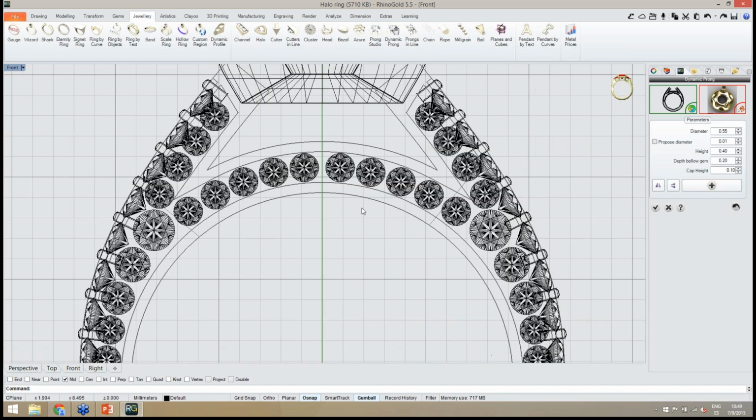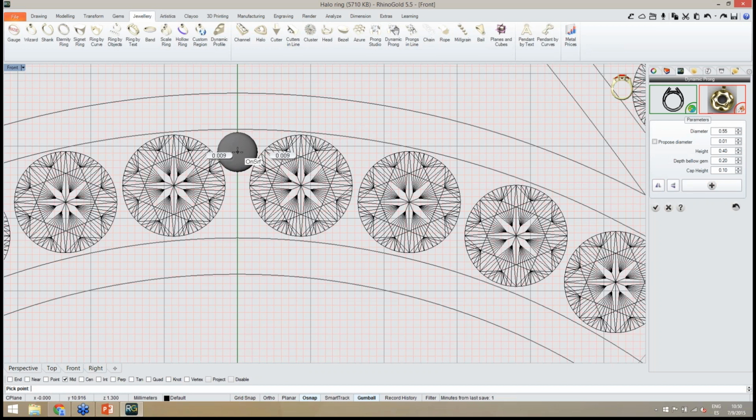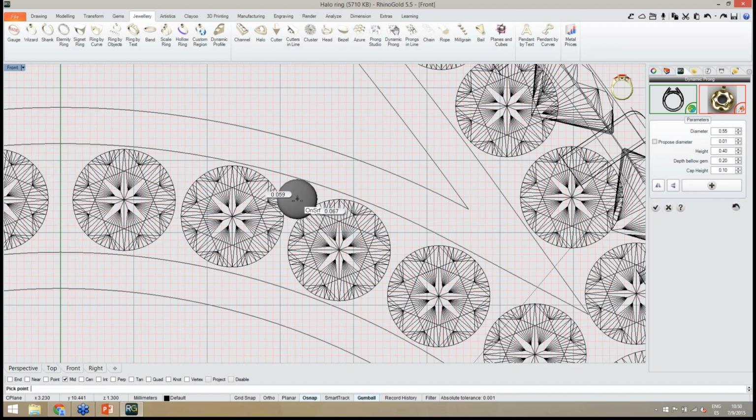Remember, we can also use the symmetry, so we have the mirror horizontal, and when I add prongs on one side, it will add the prongs on the other side. Maybe we have also the possibility to create the symmetry in the end, so maybe I just apply half of the ring because I want to create also in the center, and then we create the symmetry, so I just need to apply the prongs in this half of the ring. And I'm going to apply prongs between gems. So two prongs between gems, like this. Let's go back to the perspective.